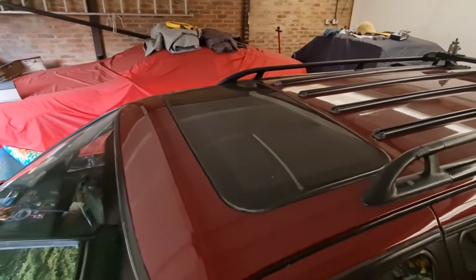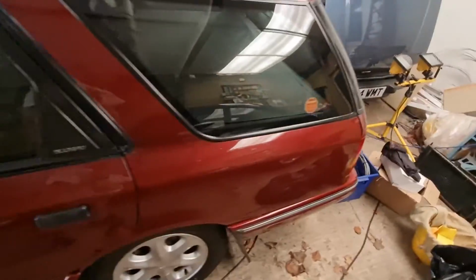Good old sunroof, as you would expect from a car from the 90s. Most cars in the 90s had a sunroof, which was great.